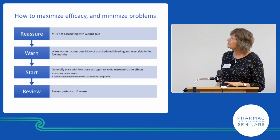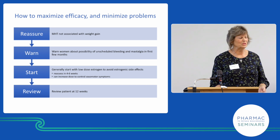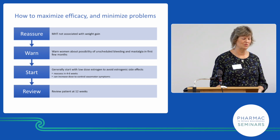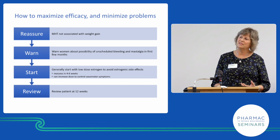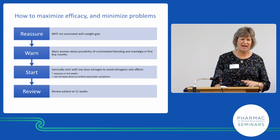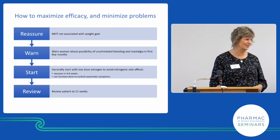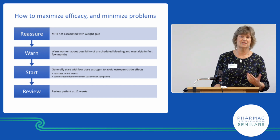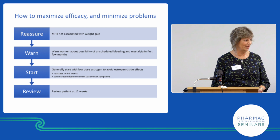Now, maximise efficiency and minimise problems. So again, I think first of all, not forcing a patient to start hormones if they don't feel comfortable. So there is science, and then there's our gut feeling. So again, I think that discussion, taking the time to discuss with the patient, and this is not a consultation you can do in 10 minutes. This is definitely something where you're going to get some health checks and bring the patient back and just manage it so that there's time and education.